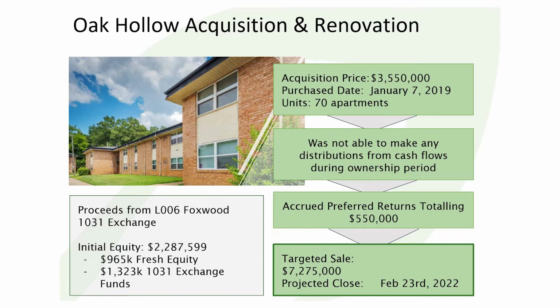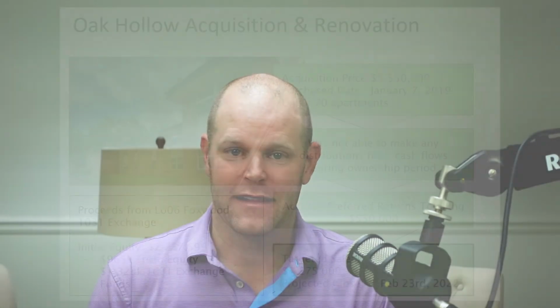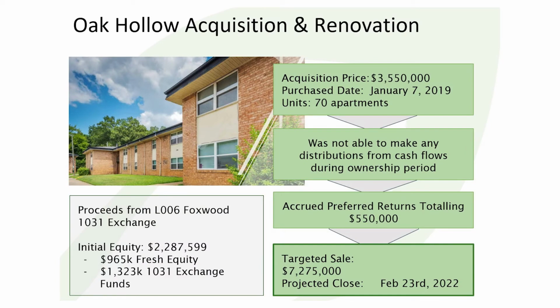Absolutely. And then mixed into Oak Hollow, we had $965,000 of fresh equity that also came in. So we have a mix of fresh equity and our 1031 money. For Oak Hollow specifically, we purchased this in 2019, right in the beginning of the year. We paid $3.5 million. And since acquisition, we have not been able to make any distributions. That is why we're at the sale table right now. We have not been able to turn this into the cash flowing asset that we like to see. And over that time, we've accrued over $550,000 of accrued preferred returns.